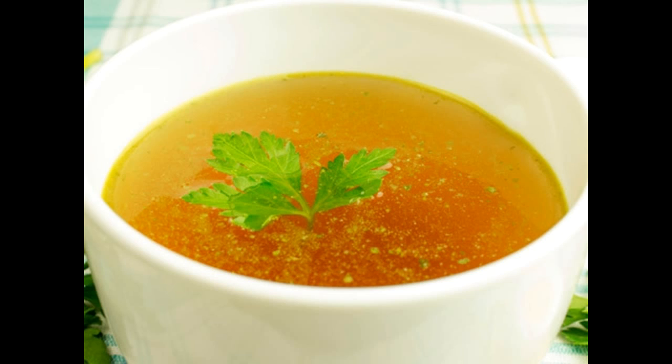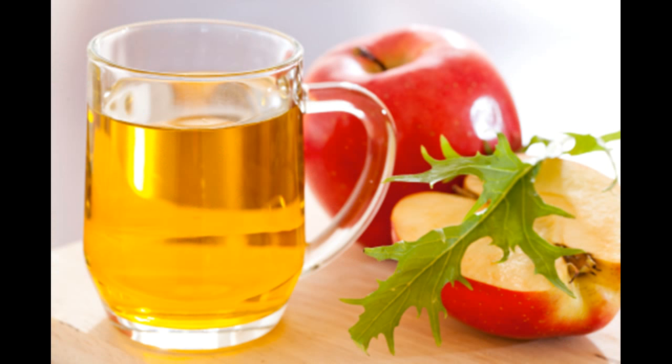Eat yogurt. Try either plain or flavored yogurt that contains active cultures of bacteria. These intestinal bacteria have been shown to be essential for a functional immune system. Include protein in your meal. Make sure you include a good and easily digested source of protein such as scrambled eggs or chicken. For example, you can add a few pieces of meat to your chicken broth.